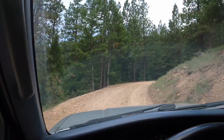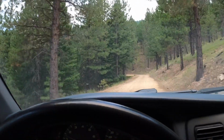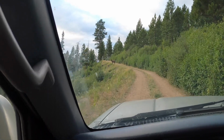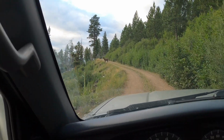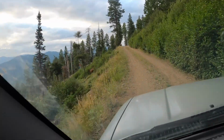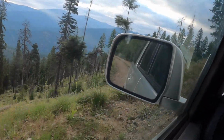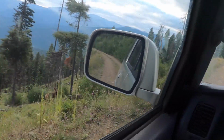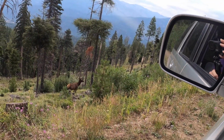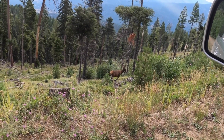Another adventure. This time we're going to try and summit Trapper Peak in the southern Bitterroots. We have an elk on the road, a bull. Beautiful creature. One of his antlers is broken.